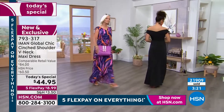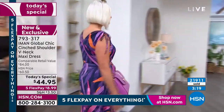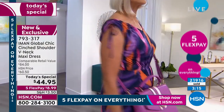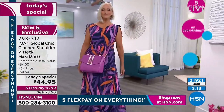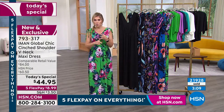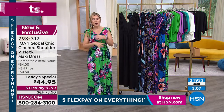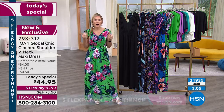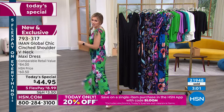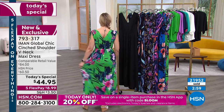Iman, I want to say thank you, really, because it's really, really hard to find something that all women can feel confident in. All women of all ages, all skin tones, all body shapes. We want that summer vibe, and you have done it. You've hit this one out of the park. It is the most incredible dress ever.